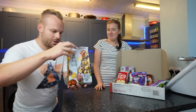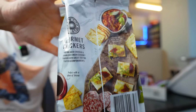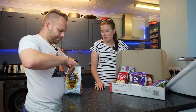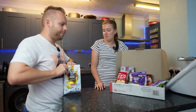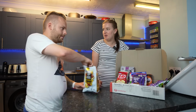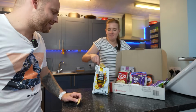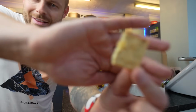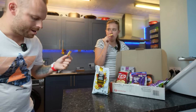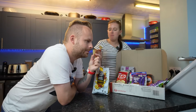This packet actually shows you, on the back, serving suggestions. So with meat, with cheese. This certainly seems more fancy than the other Red Rock ones. Like an antipasti? Is that the word for the starters? I don't know, I think we said appetite. So they're just normal crackers. They smell very caramelised oniony. They're very thin. I'm getting the technique of putting my hand behind now. It works better.